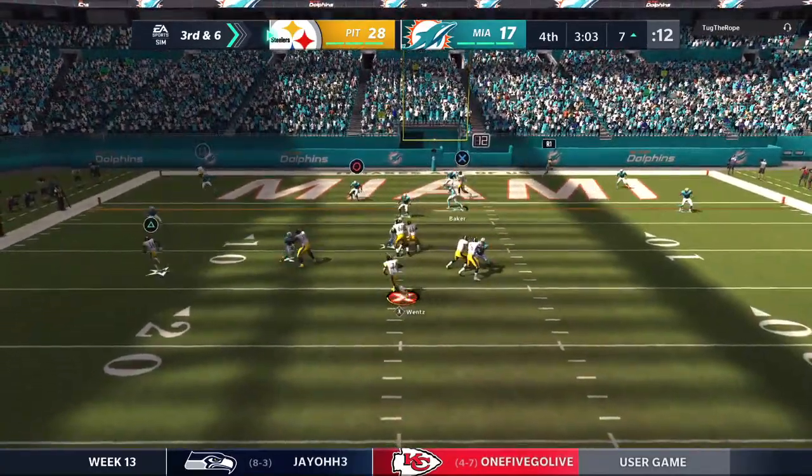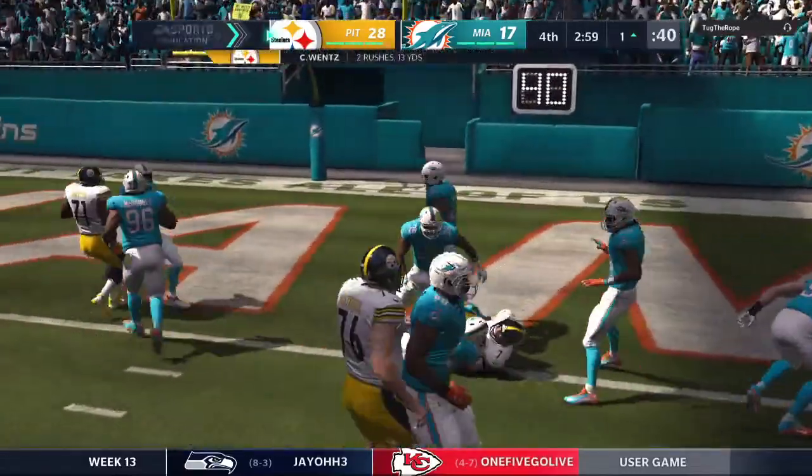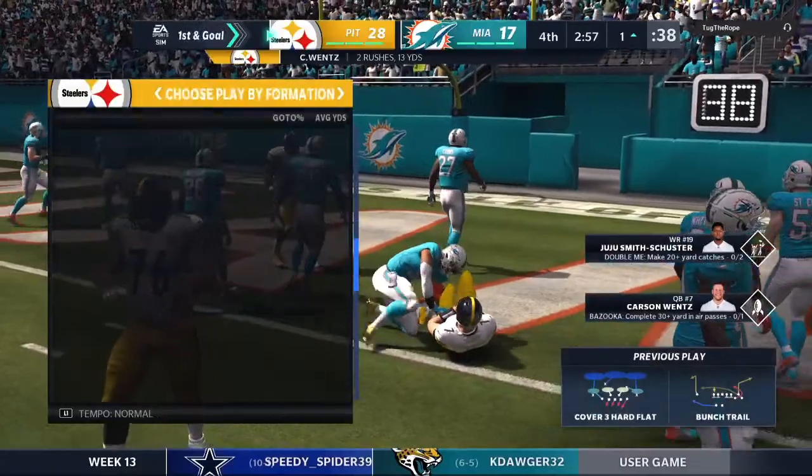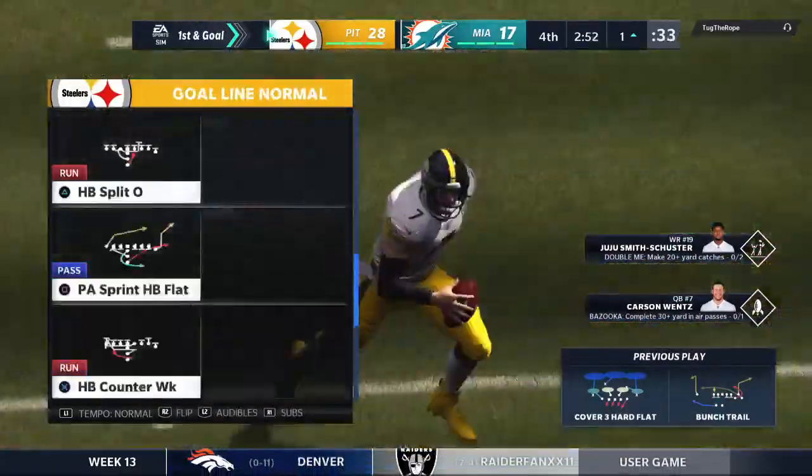Wentz going to throw. He can run for it, and he will. And he'll be taken down, but he does have 1st down yardage. Give him 7 on the tuck and run, and it'll get him a new set of downs.